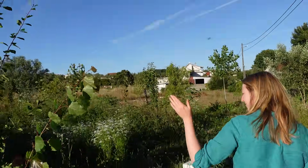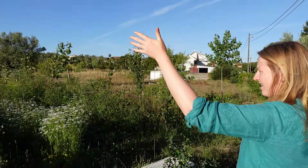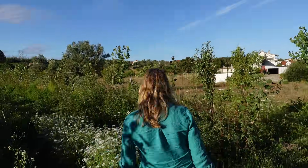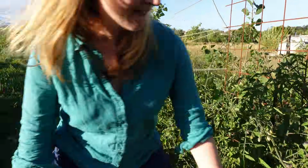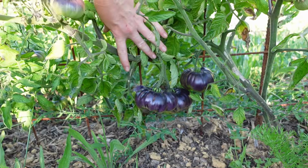Here we have a row of raspberries with plum trees. Actually, there are some plums already growing. We can go check it out maybe. And then I have some coriander going to seed, some kale. Ooh, blue tomatoes. They're super pretty, they're my favourite. And they taste good as well.